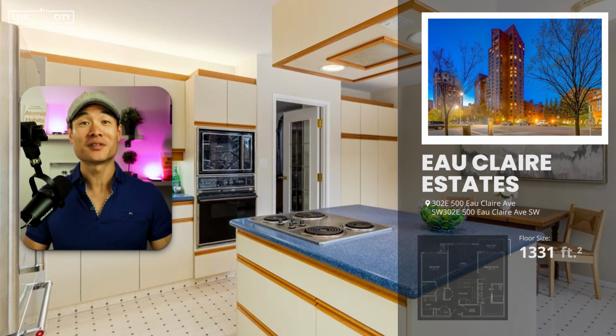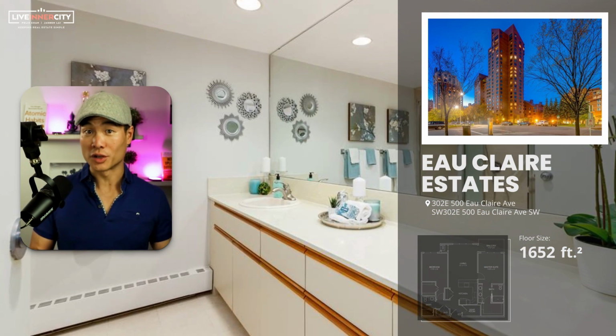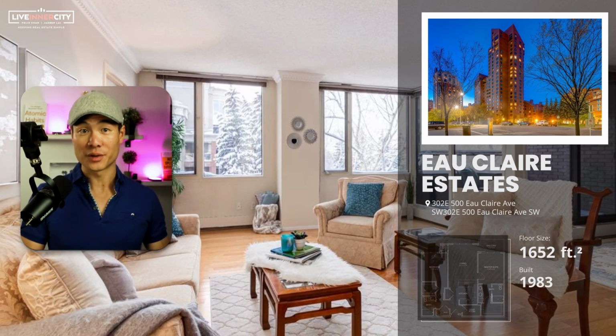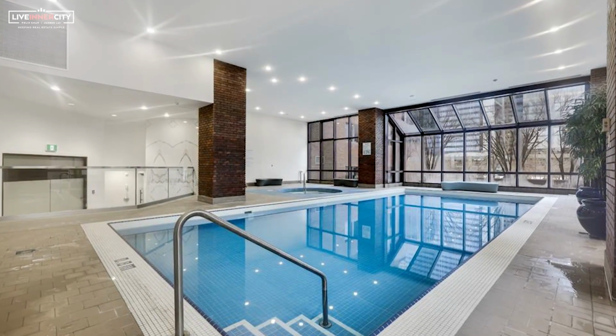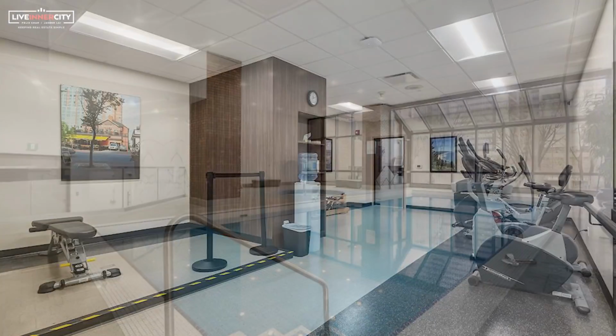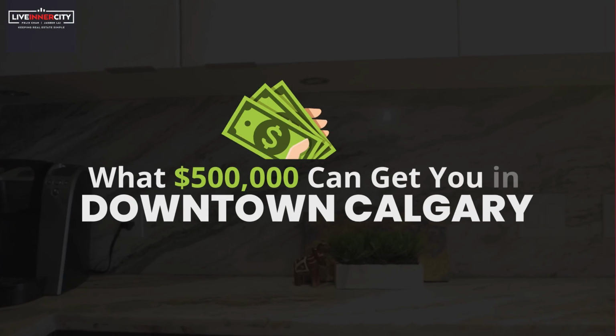Coming in at 1,652 square feet, this Calgary condo in Eau Claire Estates is the oldest condo, built in 1983. I love the Eau Claire location because once you step outside of your building, you're standing along the Bow River and the pathway system. Even though this building is a bit older, it is one of the few buildings with a swimming pool and a hot tub in Calgary. It also has an exercise room, a car wash bay, and a beautiful courtyard.